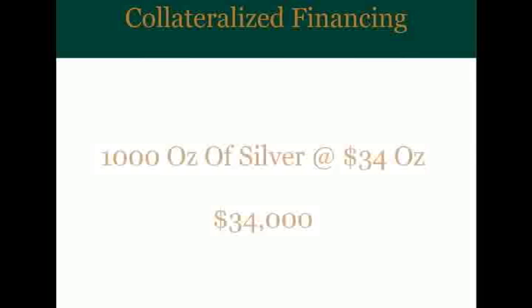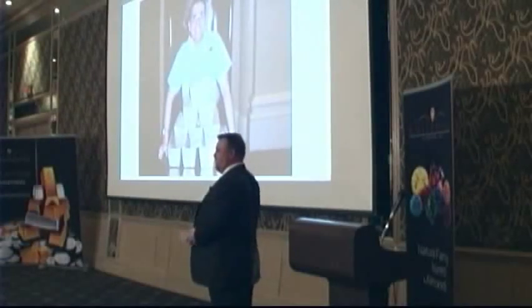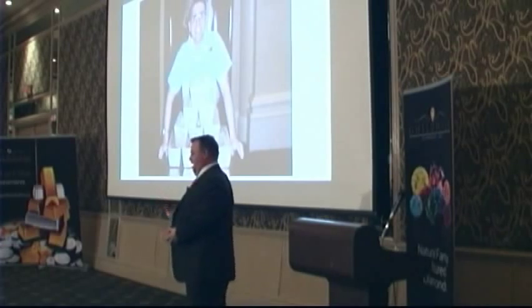Now, if I take one example for this evening of 1,000 ounces of silver at $34 an ounce, it would cost me $34,000 to buy that 1,000 ounces of silver. For those of you who have never seen a 1,000-ounce bar, here's Skippy, my friend. I don't know Skippy, but he looked pretty good and pretty happy. He's got 10,000 ounces of silver. Those are 1,000-ounce bars. They're enormous. They weigh 65 pounds, and you need a wheelbarrow to take that out of here. It's an incredible picture, and Skippy's very happy because having 10,000 ounces is a great thing.